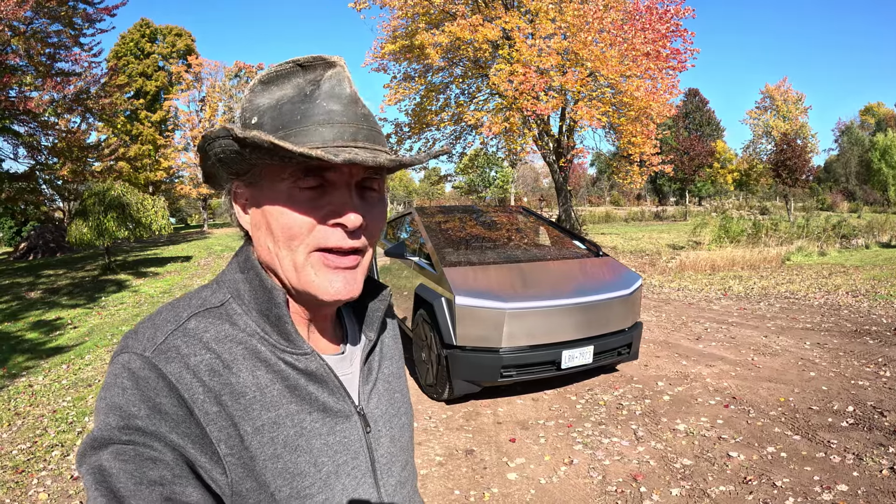Hey folks, Kevin here. Well, it's October 18th, 2024, and after almost 5 years, 4 years, 11 months, and a week or so, we finally got the Cybertruck delivery. And this is a Tesla electric vehicle truck, and we're super excited and very pleased to have this as a member of the family. This particular Cybertruck's name is Thor.